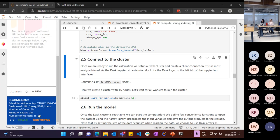And that was quick. This is the fastest I've ever seen it. So we now have 15 workers, and each worker has 4 cores. So we have in total 60 cores, and we also have a total of 450 gigabytes of memory available to us right now. And that's as simple as it is. So now you have all of these.